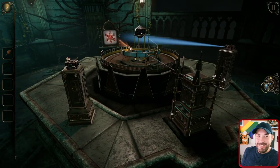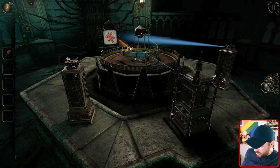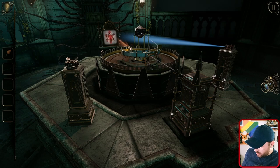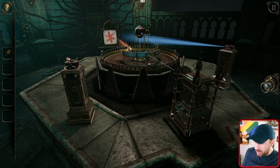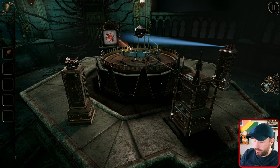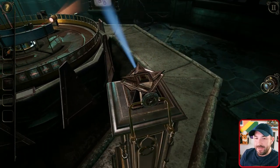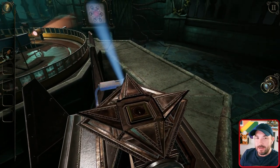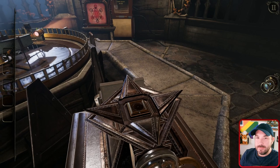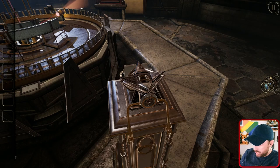Wait, what? Okay. If it's on, turn off the blue light by clicking the button on top. We want this one off. That makes no sense. For the lost ending, place the artifacts on their respective pillars and solve their mini puzzles.